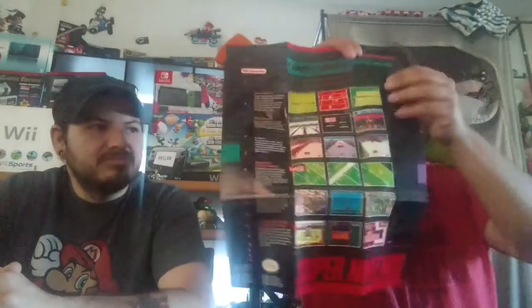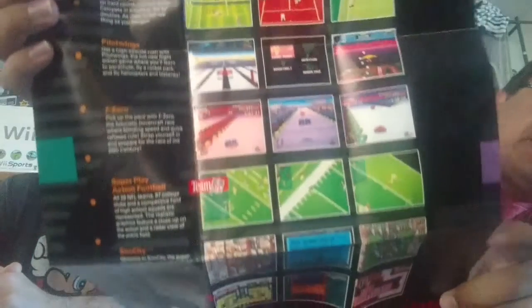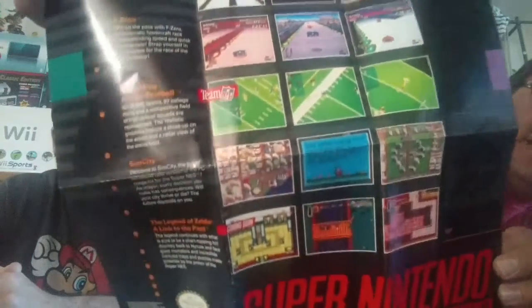Something else from back in the day that I try to give lots of love and attention to: extras that come with these video games. Am I holding it right? Yes, I am. These were really cool. Really neat little posters that you could put in your room. It's definitely something that defined the 80s and 90s.